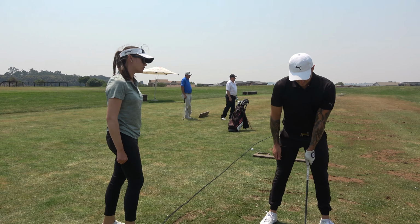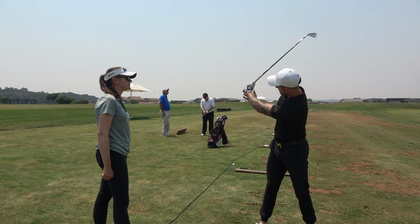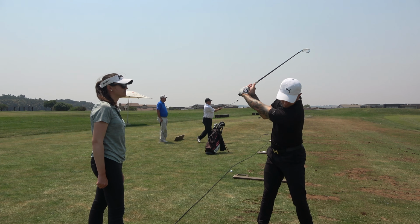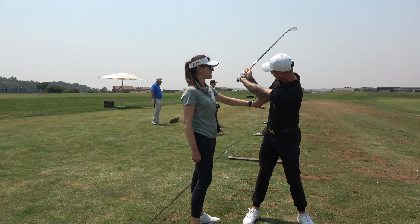which gets the club slightly more neutral at the top instead of that high position that I got probably from the long drive days, where I was trying to really get it high. And that is as far as it went technically for the day. They were pretty happy with the move that I made after those changes were made.